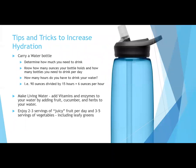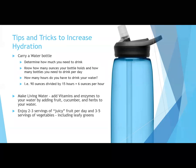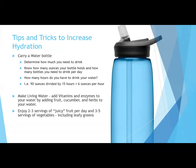So some tips and tricks to increase your hydration. I really recommend that you have a water bottle. And this sounds very basic, but first of all, determining how much water you need to drink, and then also knowing how many ounces your bottle holds. A lot of people don't realize that maybe their water bottle is 20 ounces instead of 24 or 32 ounces. So you want to make sure you've measured that out. You know how much water your bottle contains.